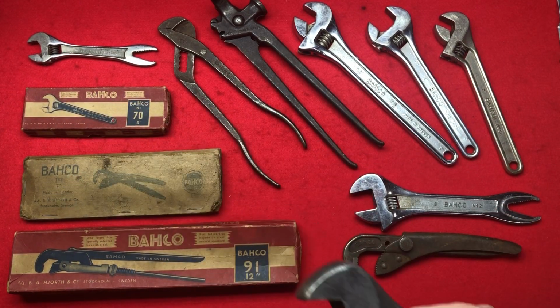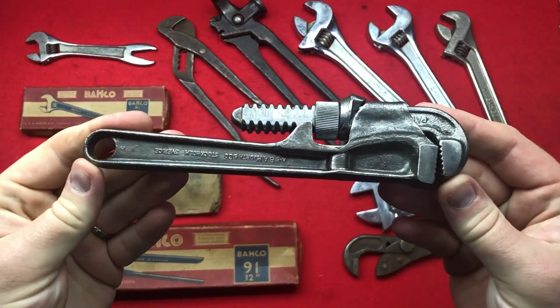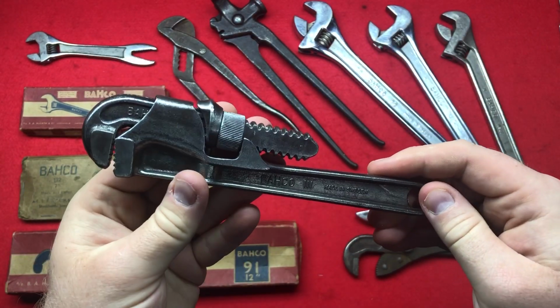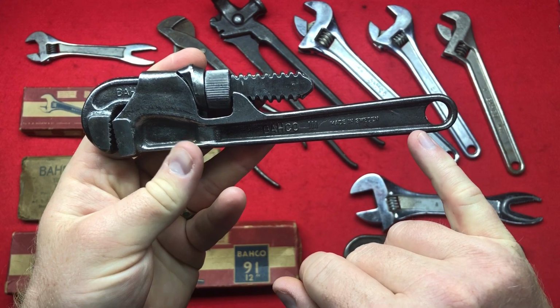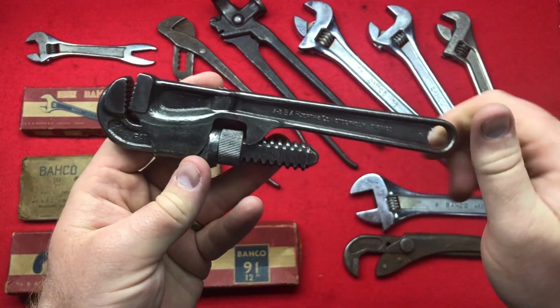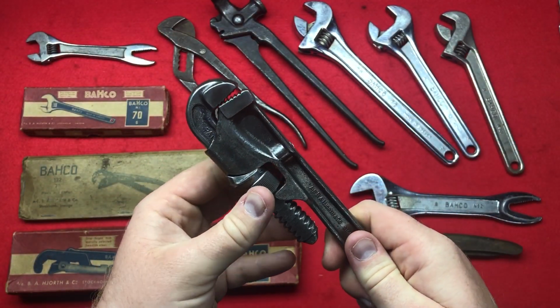So this lady had some fantastic items. I managed to complete my Bahco tool wall display, pipe wrench anyway, by finding one of these. This was off the same lady as well, a Bahco 111, extremely early pipe wrench. And the funny thing was, it was the exact same cast and the exact same model of the one I got. It was cast number 3, so it was very unusual. I had two the same.